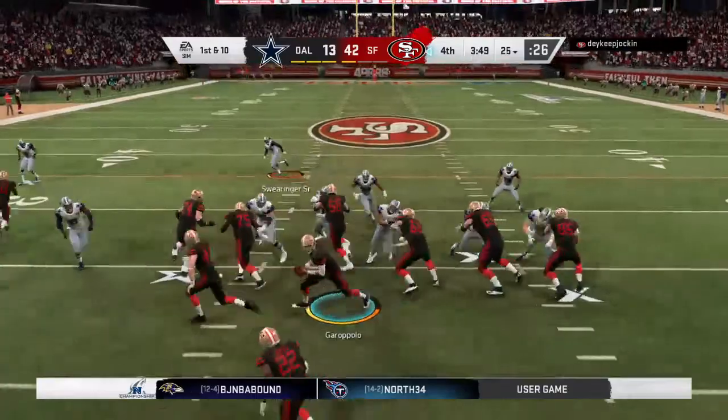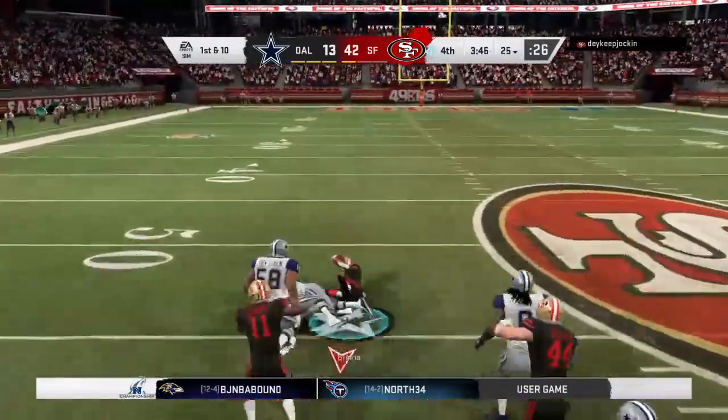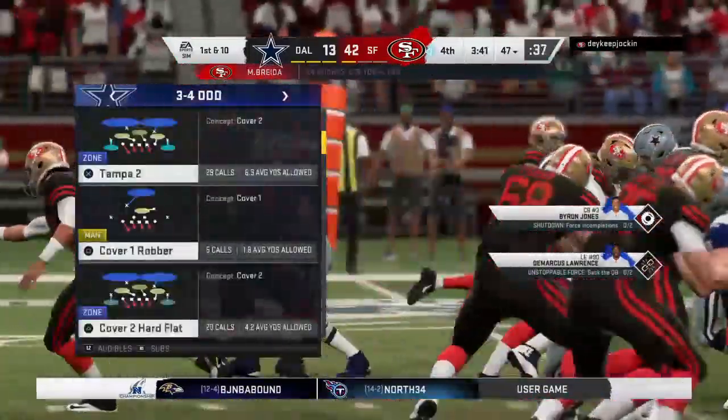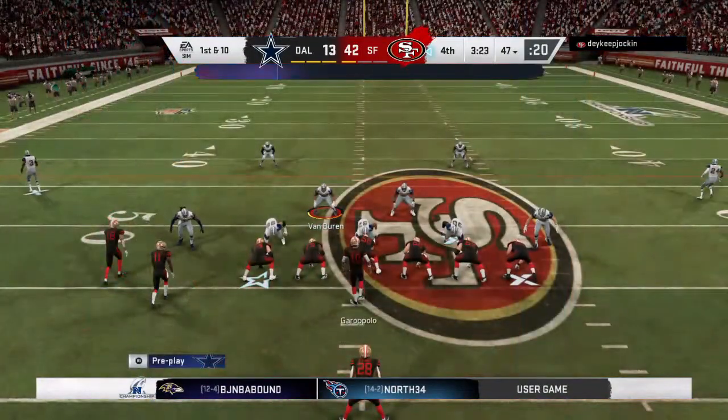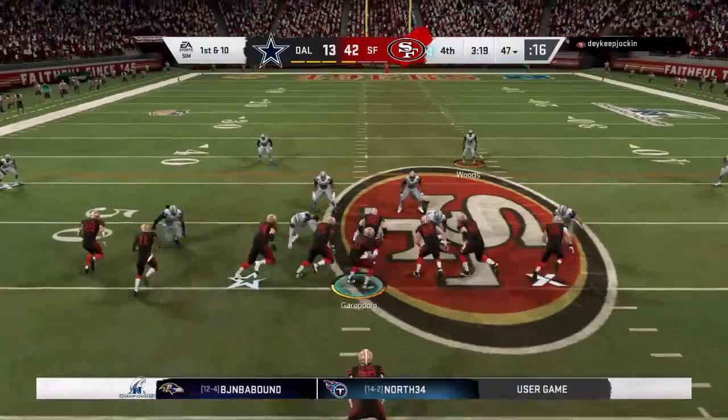They'll start on the ground with Breida, and an alley to run. They work this well upfield across the 45, that's good for 22 and a first down. Here we go. A big hitter to start the drive has him up near midfield here for 1st and 10.